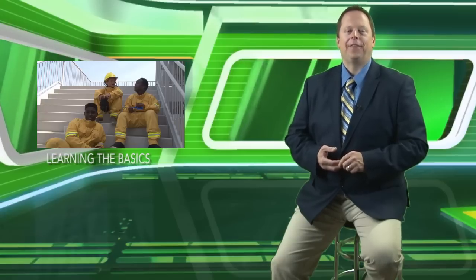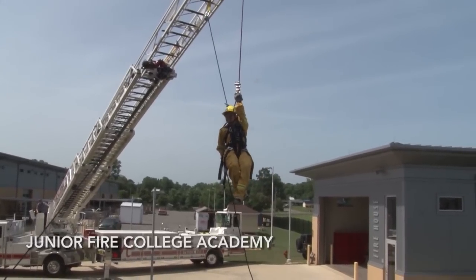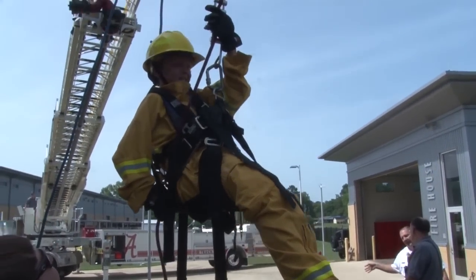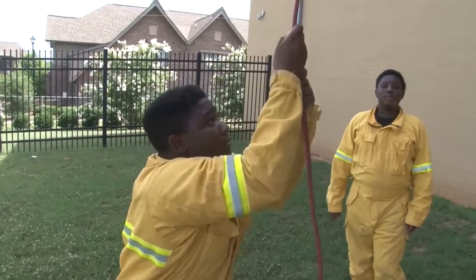Students learn the basics of what it's like to be a firefighter by participating in real-world training techniques at the Junior Fire College Academy camp at the Tuscaloosa Career and Technology Academy. This camp is a good leadway for these middle school children when they come here to high school to go ahead and get their feet wet of what we do in the fire service and what we do in this class here at TCTA.